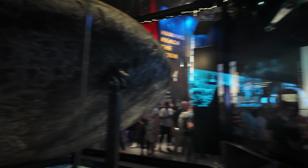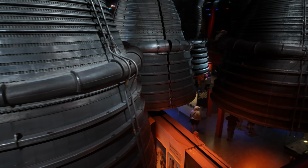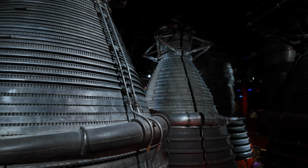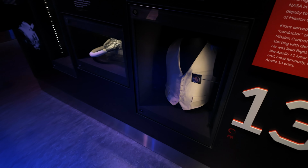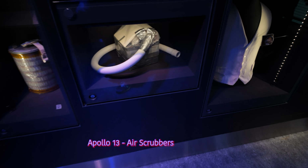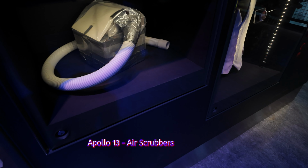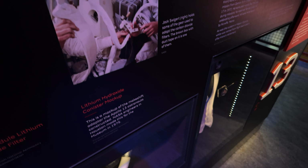Those are engines, range in cowlings. And the Apollo 13, and there's the one from the movie, the filter they had to make. Not from the movie, that's literally the canister mock-up that they made on Earth and told them how to replicate it while they were in space. And there they are trying to replicate it in space.